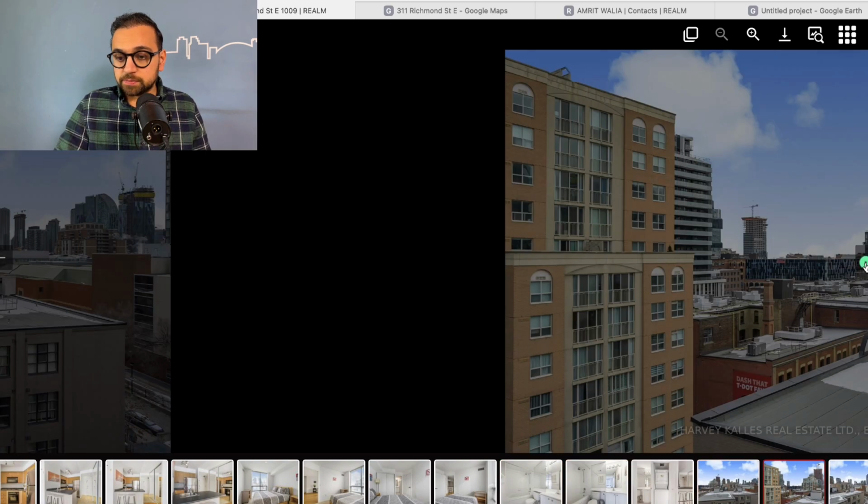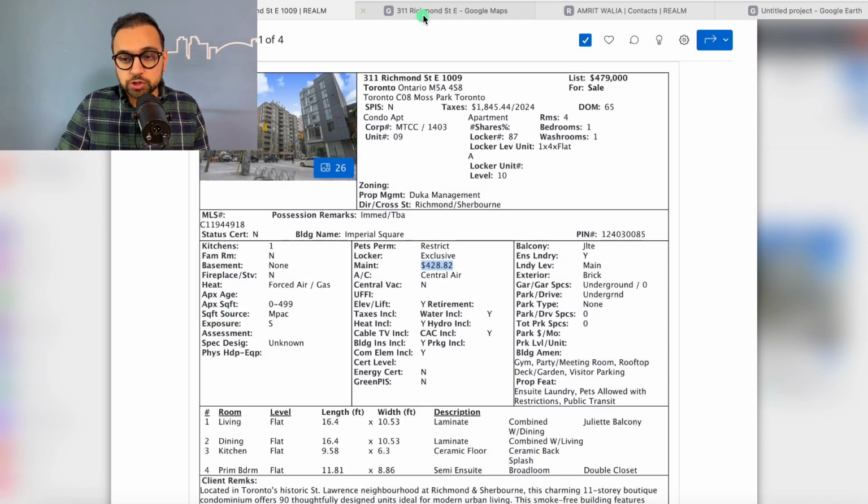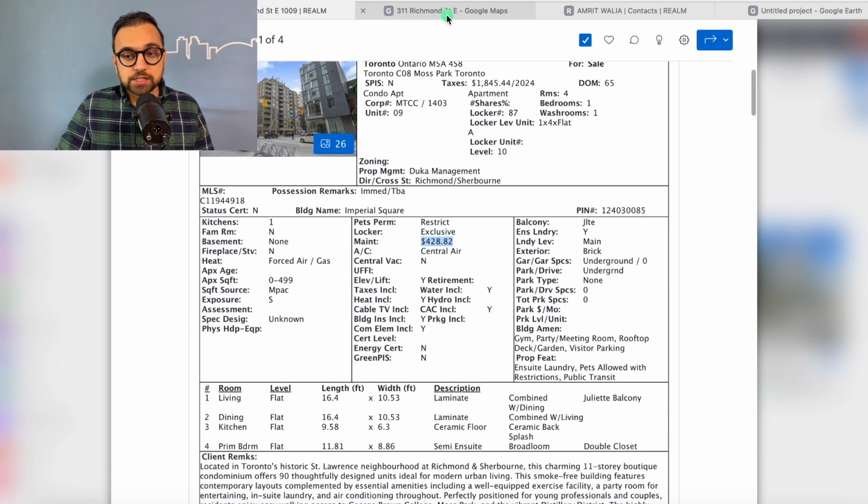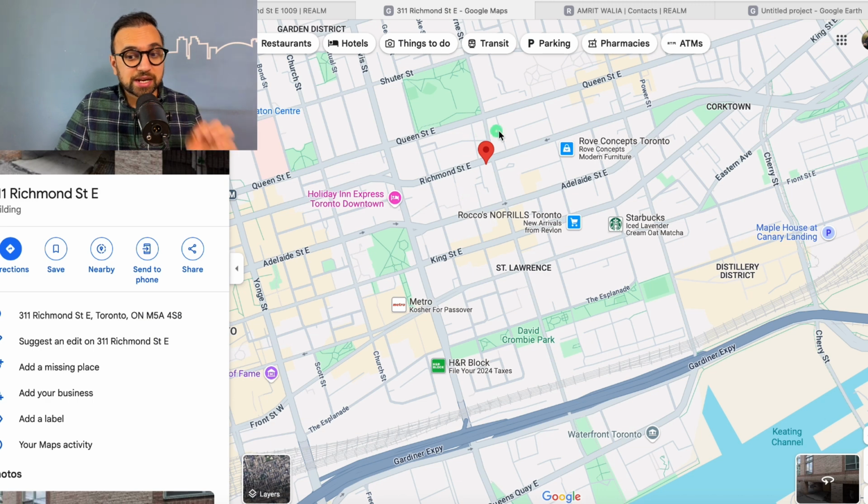And that's pretty much it. Now let me show you the location, and I'm going to talk about the numbers as well. So first I'll talk about the location. It is located right over here. It's close to Moss Park, which is over here, which has got a bad reputation. Down the line, I think this area is going to become very nice because they are setting up another Ontario Line subway station right over here on Moss Park.